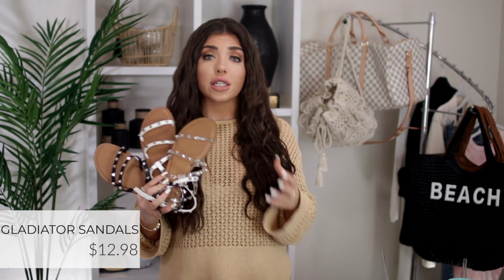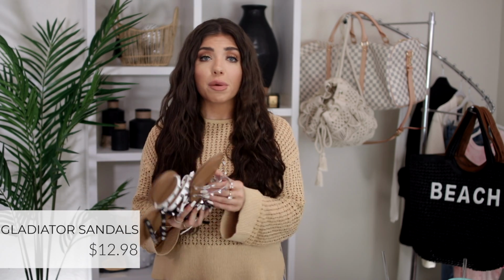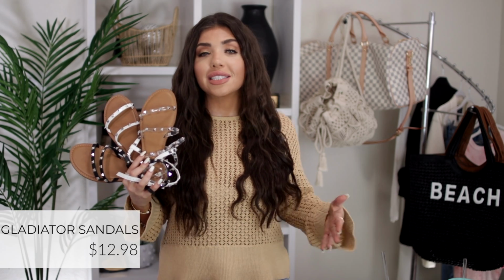Now, they aren't waterproof, but they don't have a cloth or a textured footbed. They do have a rubber bottom, so I feel like these are fairly indestructible. And jewelry, studs, straps, those are all trending styles this season in shoe wear. So these are hitting all the spots. You're gonna be seeing versions of this everywhere.